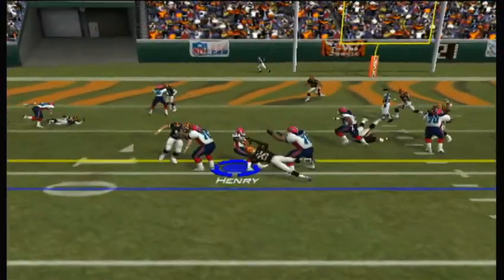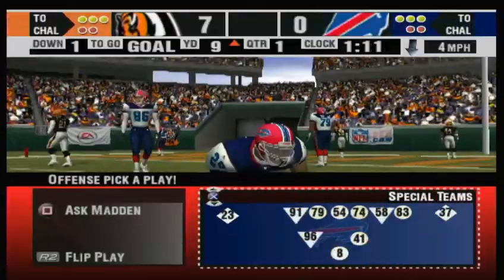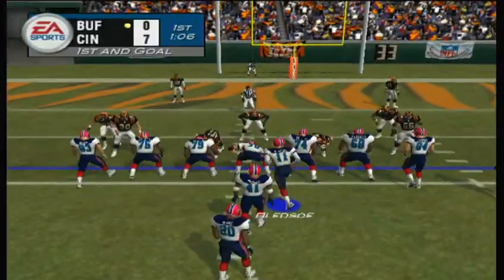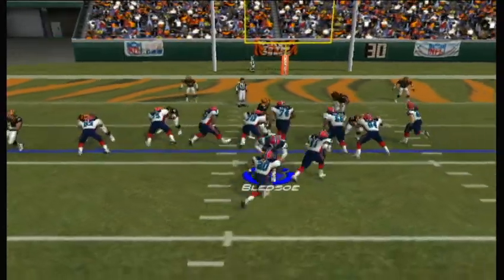Henry. And he barely got enough. First down coming up after that run. 1st and goal. Ball on the 9-yard line. Henry.